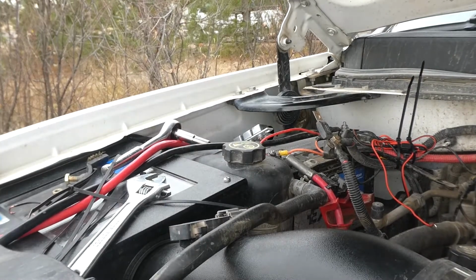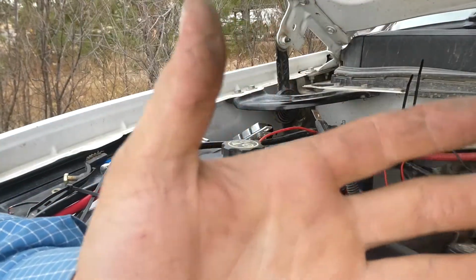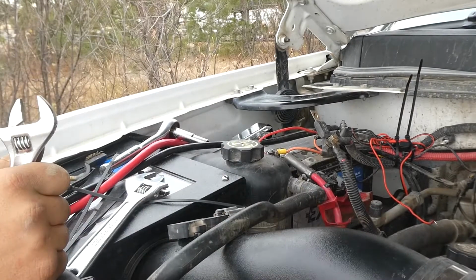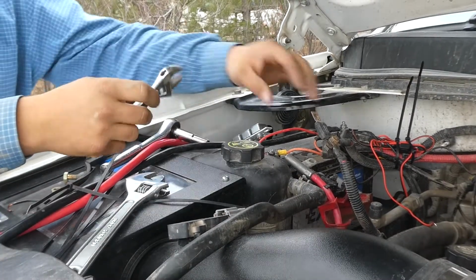So you watch. I'm gonna hold my hand over the screen. When I come back, I'll be holding a wrench right here. Okay, ready? See? Told you. Alright, I got 2 wrenches now. So just.